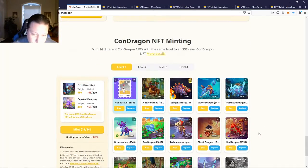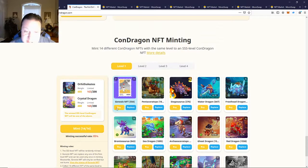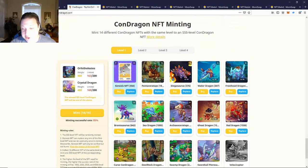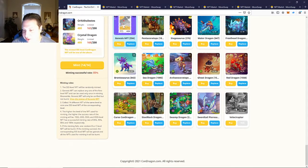So everything's cool. I'm totally comfortable buying it, but take a look here. It's kind of scary. This is going to be an intense moment because using this Genesis as an NFT replacement, there's like a 15% chance that the minting process won't work, and then I won't be able to use it another time, and I'll have to get this Velociraptor if I want the type SSS.